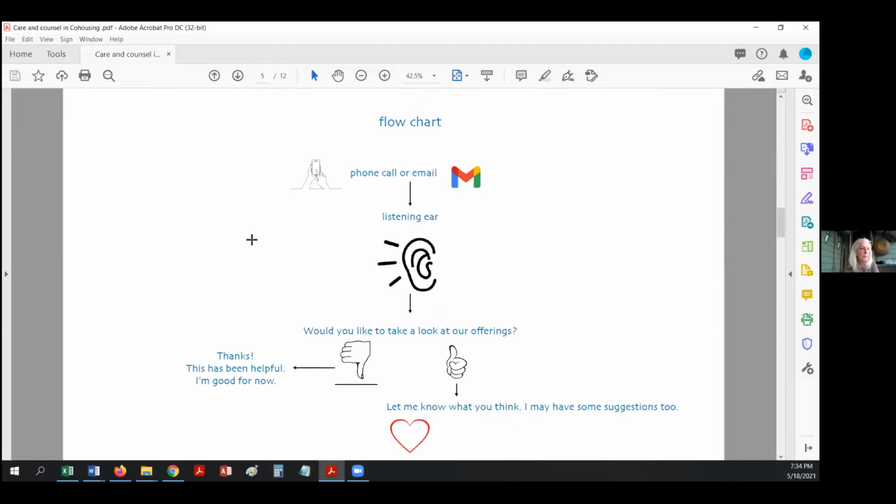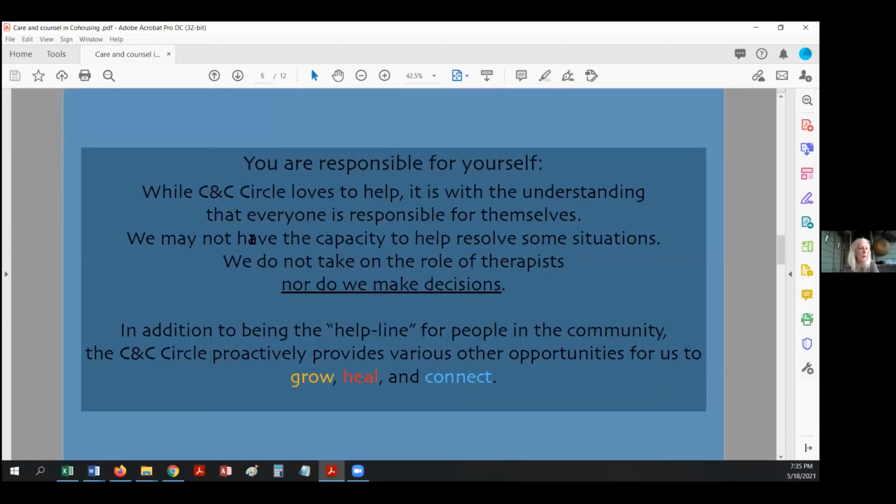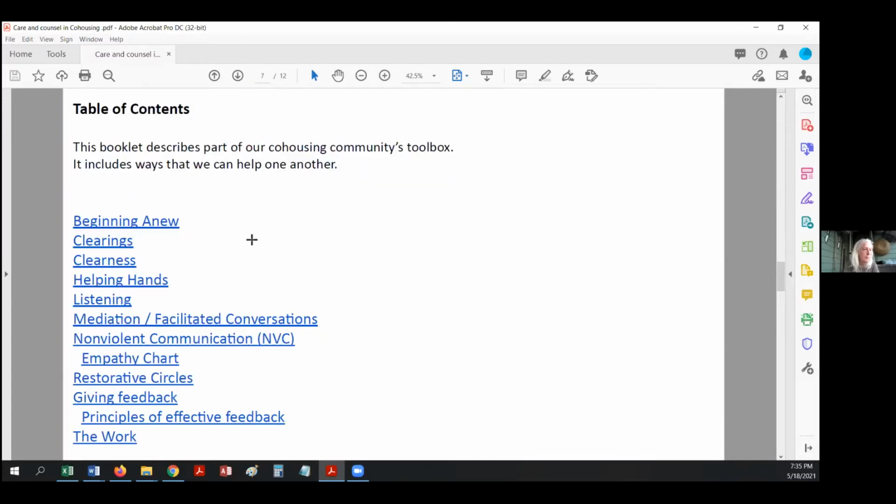So the menu, this is their flow chart, which I love. You call and say, I need some help. This is what's going on. And they'll provide listening. And then they'll say, okay, well, we have different offerings that you could pursue. I've done mediation. I've done listening circles. So I don't know if they made a list of what here they are.